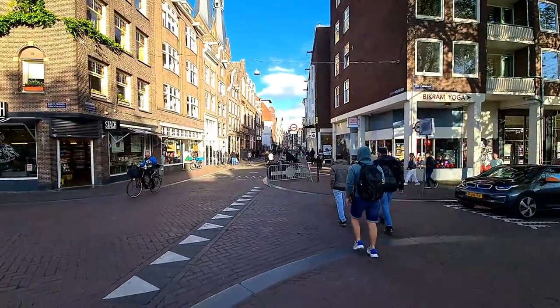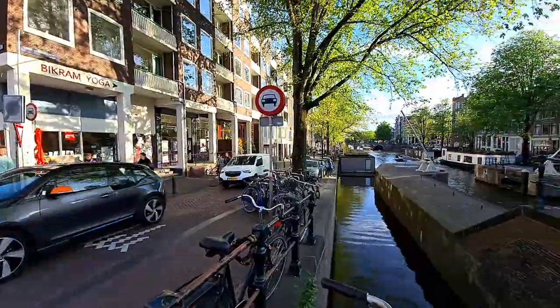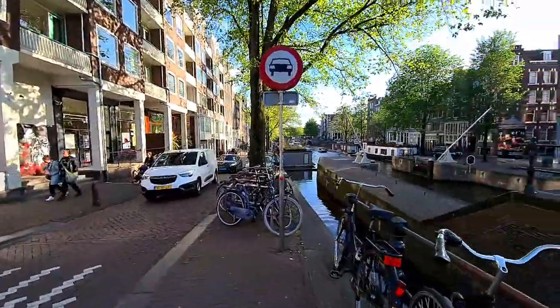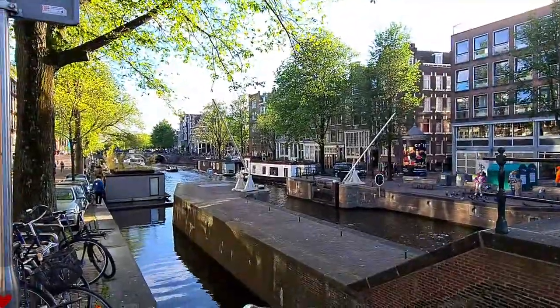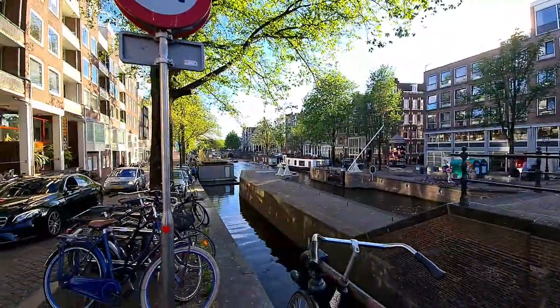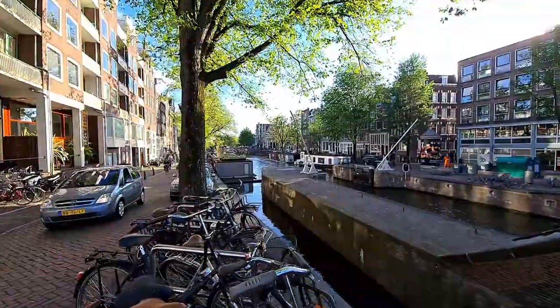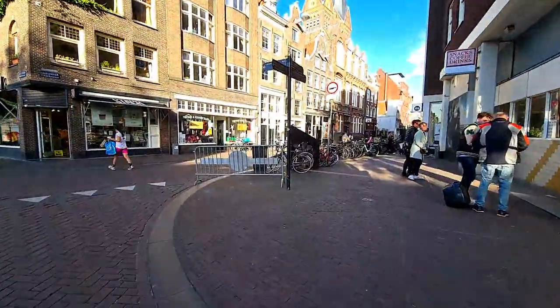Because pandemic is almost history in the Netherlands. I think there are no measures left, probably. And they opened the street to autos again, scooters and cars. But for how long? That's the question.